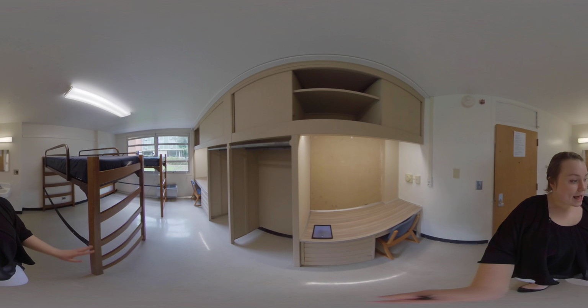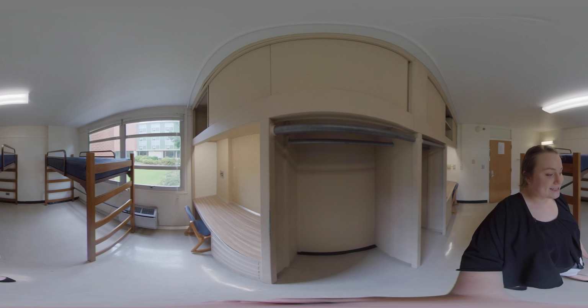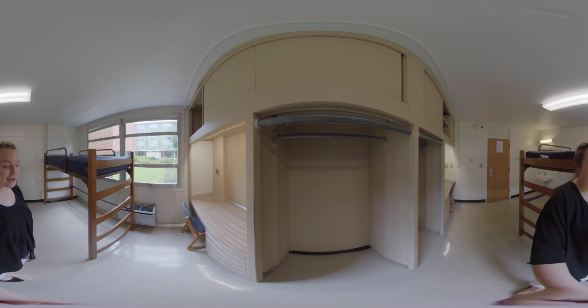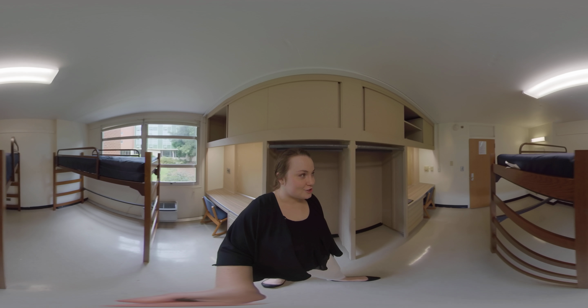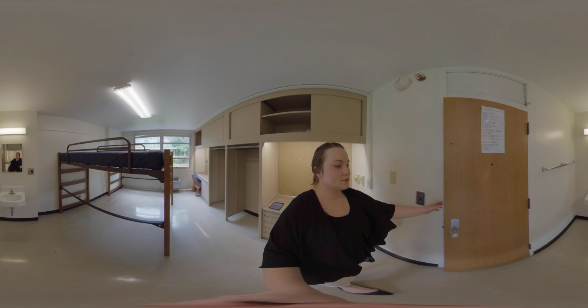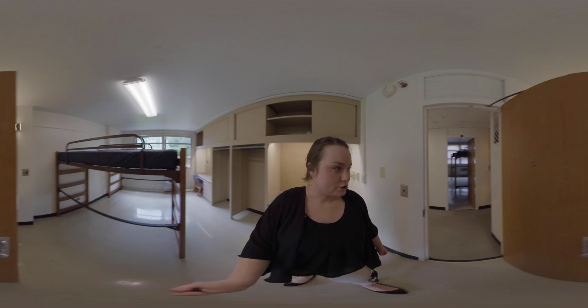Every room has in-room temperature control, so if you are someone who likes to sleep in the Sahara Desert, or if you like it to be an icy tundra, then your room can be the temperature that you prefer. But yeah, Church Hall rooms, pretty nice. Got a lot of people that love living on this side of campus and also love that the rooms feel a little bit bigger, which is nice for 2 people.